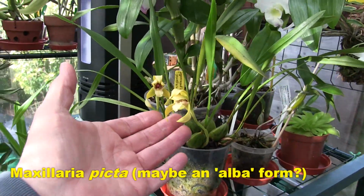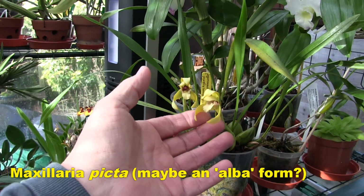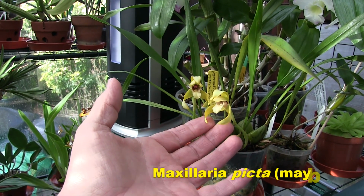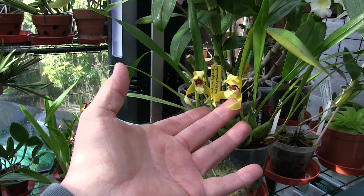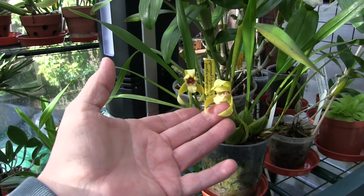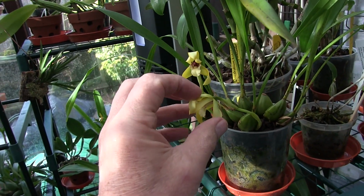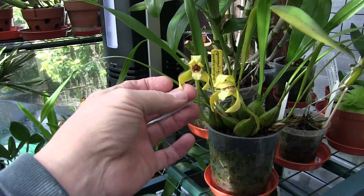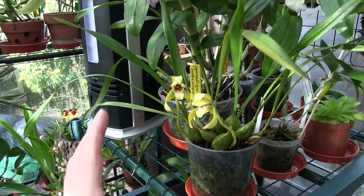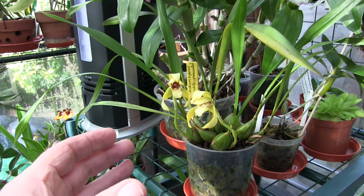This is Maxillaria picta, or that's what was on the tag, and it's never bloomed before. It has now, and I am now quite confident that that is not the normal picta. It's far from it, in fact. This should have lovely spotted patterns on the back of the sepals, and again markings on the inside of the bloom. So either it's been tagged wrong when I got it, or it's an alba form.